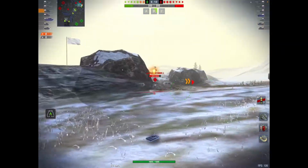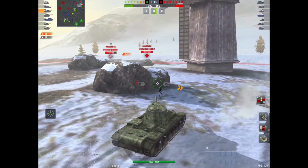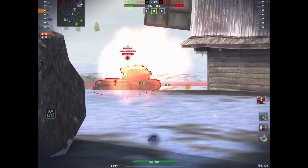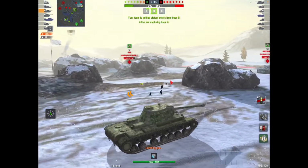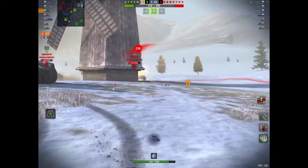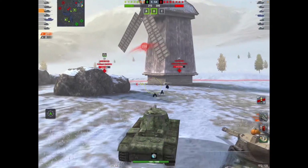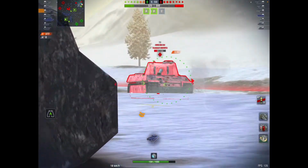So the trick to the Annihilator is it's got terrible dispersion between the shots. But the trick to it is if you get close to somebody, you can pound them with 600 alpha all the time. So it makes the tank pretty effective. It's well known for it. With a KV-3, the armor is so strong that you're not going to get 3 of those shots in.